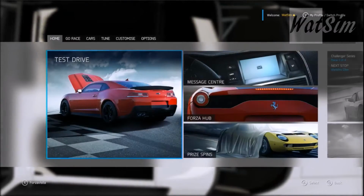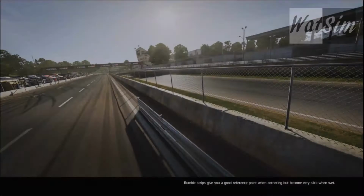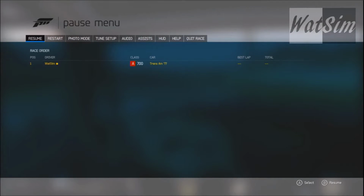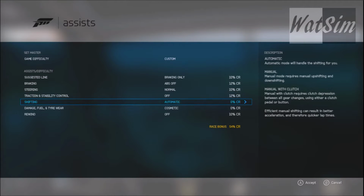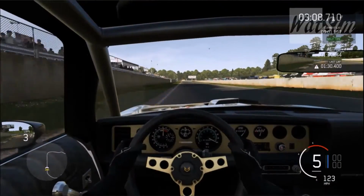What I'm going to do is show an example of a lap round Road Atlanta. I'm going to show a lap with automatic and a lap with manual transmission. Now these aren't going to be really quick laps. It's just going to be me literally banging out two really basic laps, one with automatic and one with manual transmission, and you'll see the difference just from this. Okay, so let's go to the options. Let's switch it from manual with clutch to automatic. There we go. Now, skipping forward, this is going to be the third lap, so I've got the tyres completely warmed up at this point.